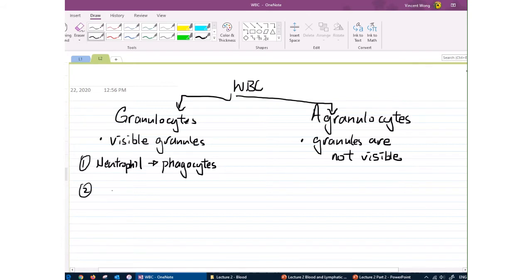The second one we are going to look at is something called eosinophil. Eosinophil is a type of white cell that is going to attack parasites. So if you have a parasitic worm or something that would be too big for neutrophils to eat up, the eosinophils are going to secrete the contents from their granules to attack those parasites.